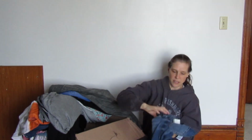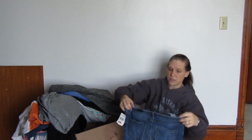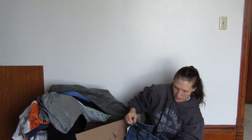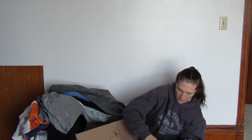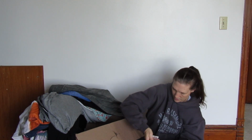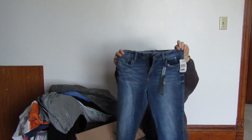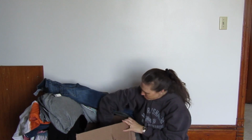Some more jeans. That's great. I do sell a lot of jeans. I've sold quite a few pairs of jeans. This is STS Blue. Not sure what that is. Get a size for you. 29 size. Yeah, 29. This is the size on these. Very nice. A great distressed hem.